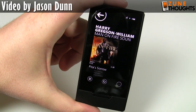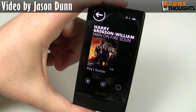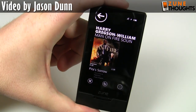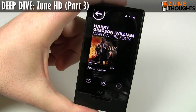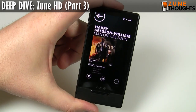So there's a lot of really compelling things about the Zune HD. Of course, I have to use it a lot more. I need to kind of get my feet wet with it and understand how the device works with my media. I was playing more with the desktop software, and there's definitely a few quirky things on there that I don't like, but of course, it'll take me a little bit to get used to it.